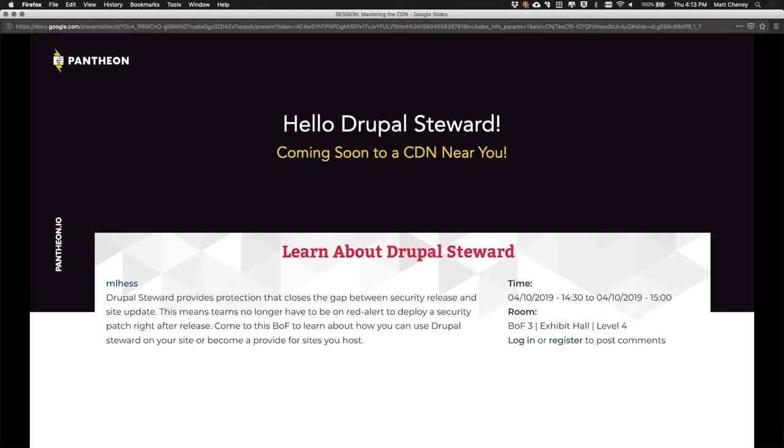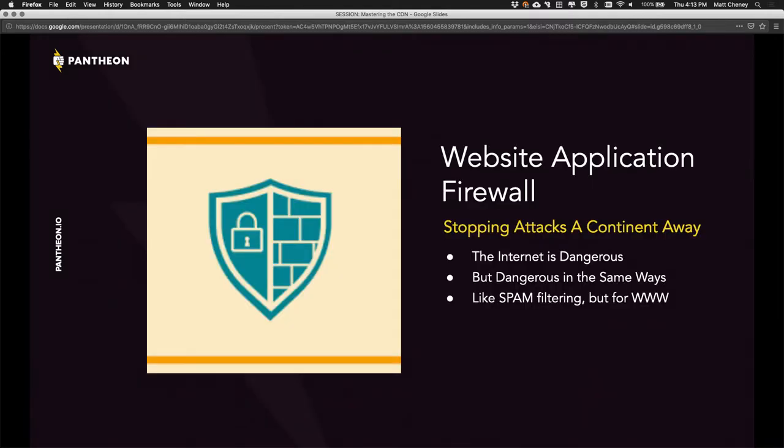And this is getting even better for us because the Drupal Association and the larger Drupal security team have decided to release an add-on for all the different CDN and hosting providers called Drupal Steward, which they're still working on. But what that's going to be is all of these web application firewall rules, written in advance of security releases coming out.